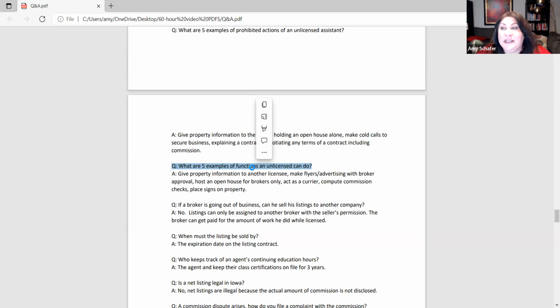Nothing that has to do with the selection of a vendor, negotiating the terms with that vendor, explaining the results from that vendor. They can unlock the door and let the vendor in to do whatever they need to do. That's it. Okay.